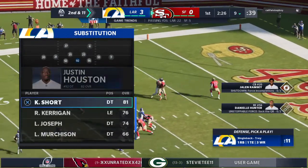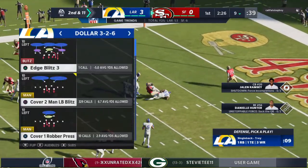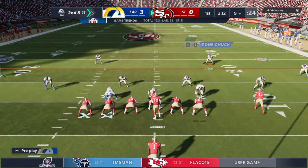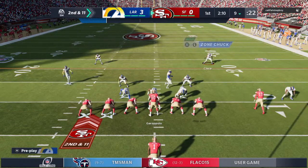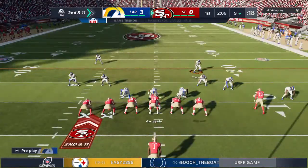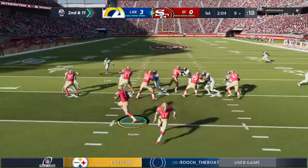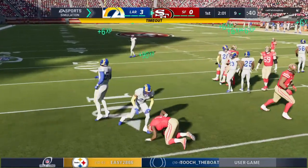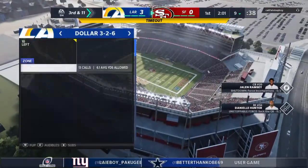2nd and 11 at the 9-yard line. A loss of a yard there to start out. That leads to a 2nd and 11. Gonna give this time to the tailback. Looking for a cutback lane, but nothing there as he's met at the line of scrimmage.